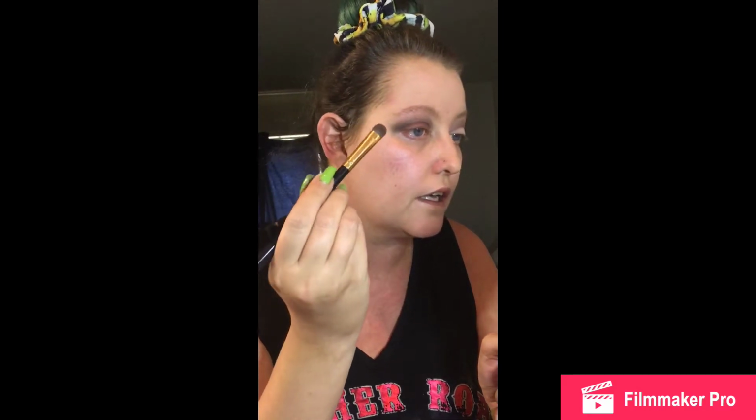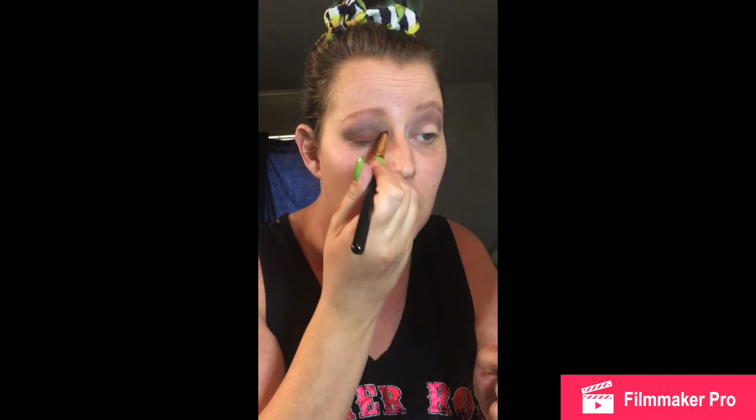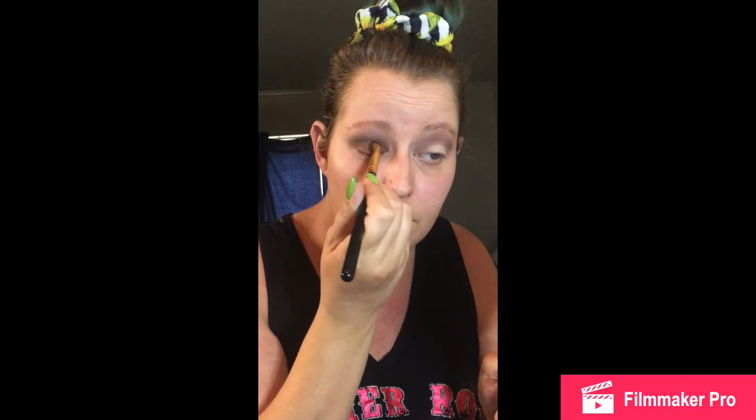But it is blending nice, and it's not super patchy, not like that brown was, that initial brown when I first put it on. It was pretty patchy. So I'm not angry at it at all. I will say though that for the price, I would have liked a little bit more color payoff. So what I'm going to do is go off camera, do the other eye, make a match, and I'll be right back.